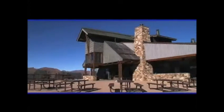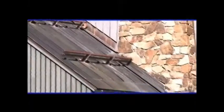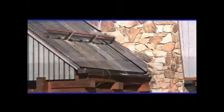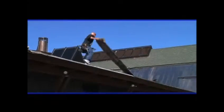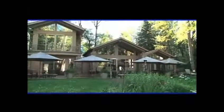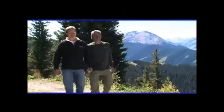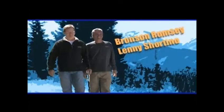Unfortunately, heavy snow and ice buildup can cause serious structural problems on a roof. The sun deck's owners have tried more than one ice melting system on this huge metal roof, but none worked very well. They've decided to install a new system called HotEdge. The company's owner had similar problems on his own home here in Aspen. Bronson Rumsey and Lenny Shortino are here to tell us about it.